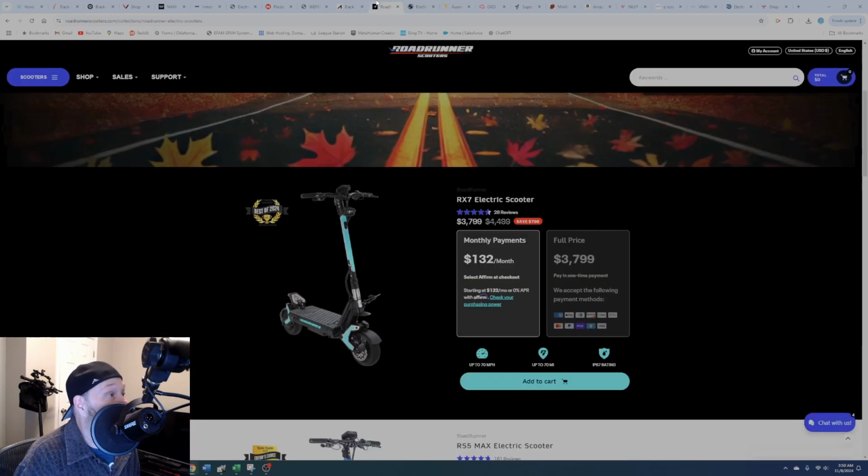And then finally, for the very last one, Roadrunner has dropped some prices on their scooters. Most notably the RX-7 dropped to $3,800, or $37.99. It says it's normally like $4,500. I've never seen it above $39.99. They did drop it to $38.99 regular price, without Black Friday, and then for Black Friday it looks like they're doing $37.99, which is not bad.